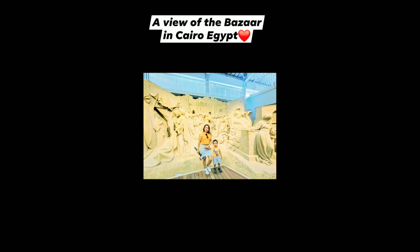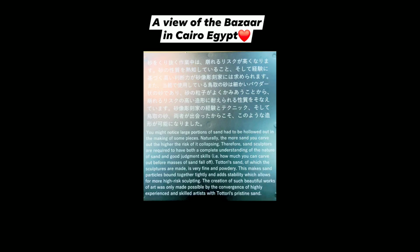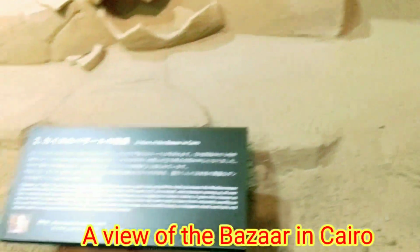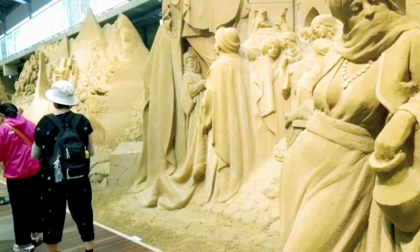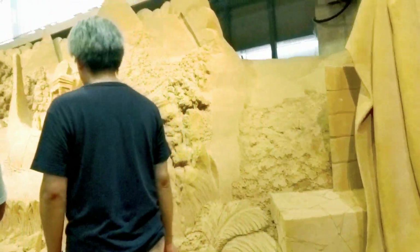A bazaar, or a souk in Arabic, is bustling with people. Cairo became a trade hub as a maritime trading route between the Mediterranean Sea and the Indian Ocean. Guys, it's really worth it. It's beautiful here. It's just all sand and water.